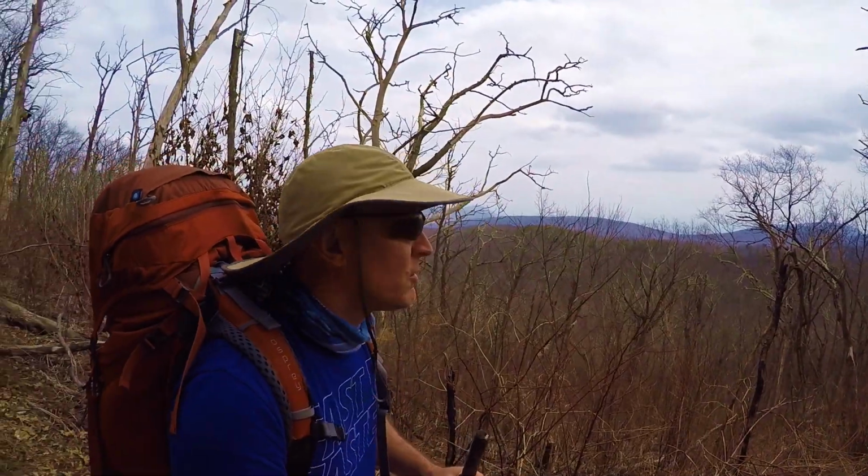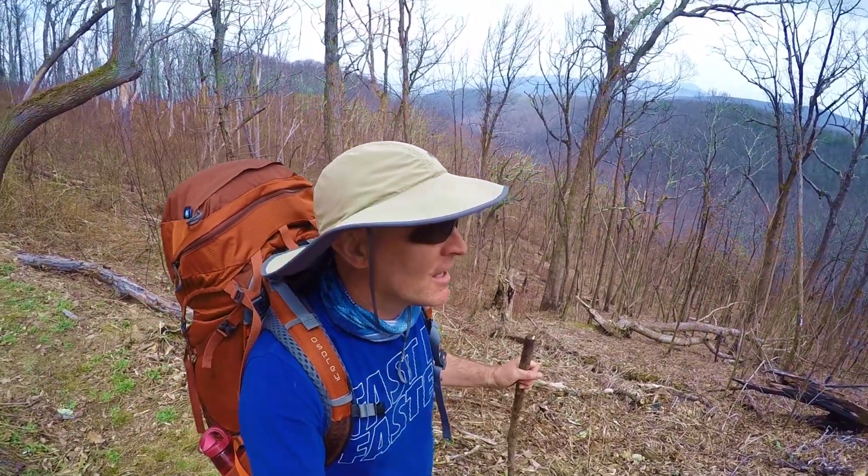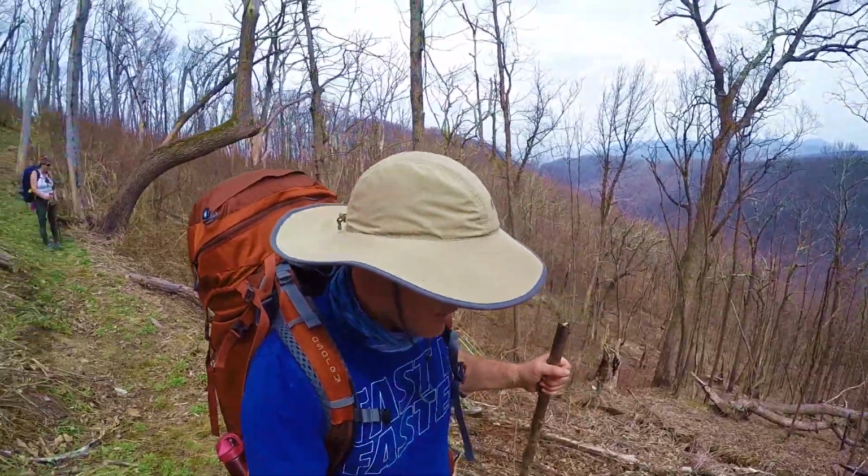But the views are really nice down this little trail. It's super steep going down, just gotta take your time. I would just recommend you take your time coming down this trail or going up this trail.